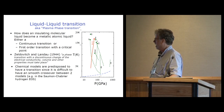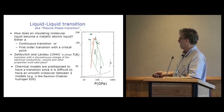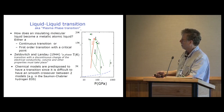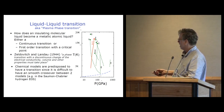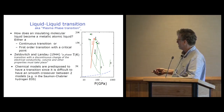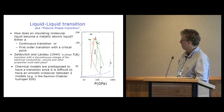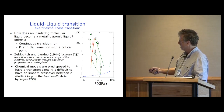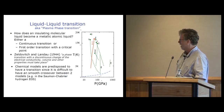They said that in this kind of situation, there should be a transition with a discontinuous change in conductivity, volume, and other properties. But the calculations since then have been all over the map. This is a part of the phase diagram of pressure and temperature, and you see all these different estimates were made with what's called a chemical model, where you assume that the system consisted of molecules and atoms and free electrons and so forth. And you try to write a free energy functional, but it's really hard to do that.